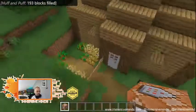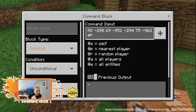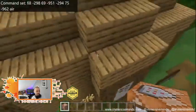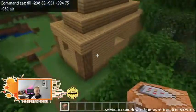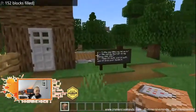We can also do the same here. Where's the command block for this? Fill this location to this location with air. That would be this location to this location here, so that that whole box gets blown away when we press the button. Pop. Real simple.